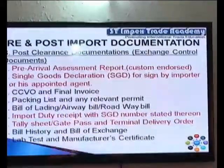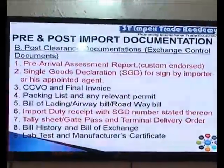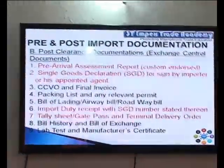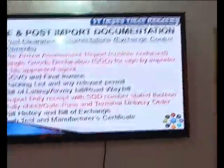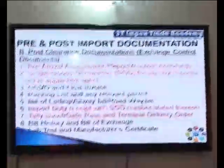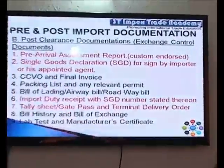The bank has those ones. Now, the PAR: when I get to the port, customs will stamp the PAR and give me a copy. Do you remember e-declaration? When you declare, customs will print out the SGB, sign it, and give it to the agent. When you get your assessment notice, you go and pay duty, so you have a duty receipt. When the goods arrive at the terminal, you have a terminal delivery order.